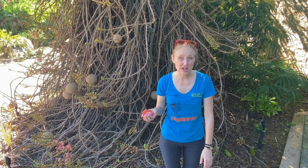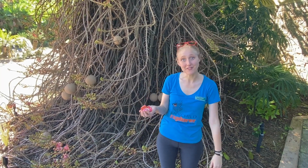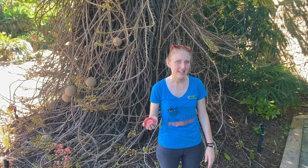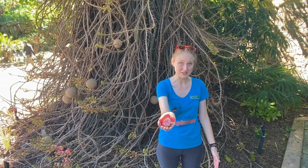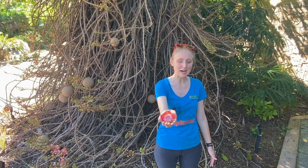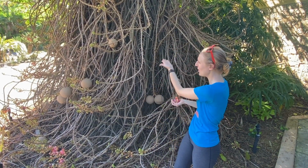Hey guys, this is Sarah coming to you from our Cannonball Tree near our Cycad Circle here at Fairchild. Now this tree is really unique, in part because of its flowers, which you can see here. This flower turns into the fruit, which are those funny cannonball looking things on the tree here, and partly how it got its name. So why is this flower so unique looking?